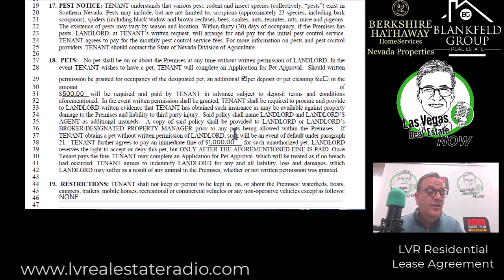If there's a pet found in the home that was not accounted for in the lease or subsequently added, then there's a $1,000 fine in this case. It's up to the property manager or landlord to decide how much that fine is. In this case, it's $1,000.